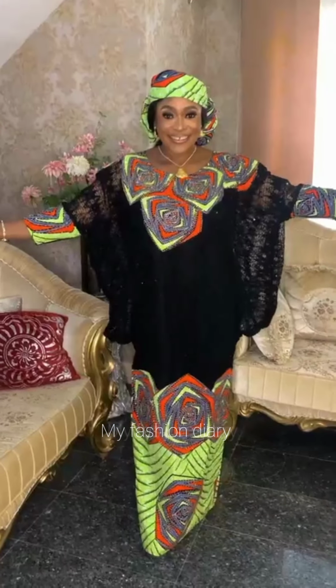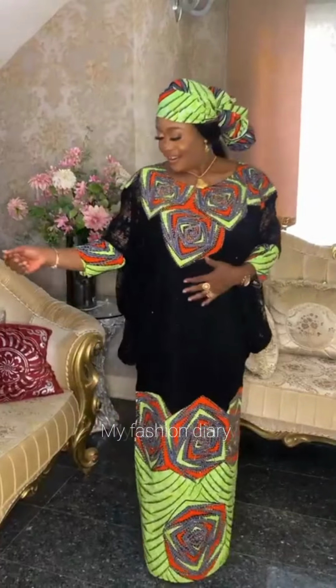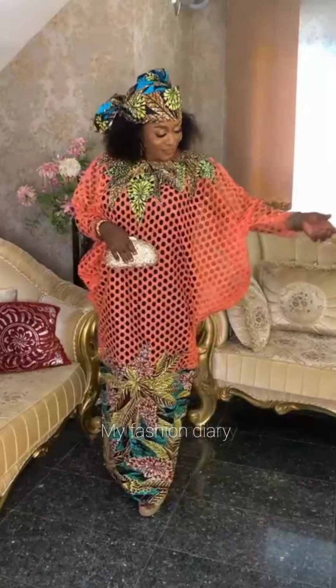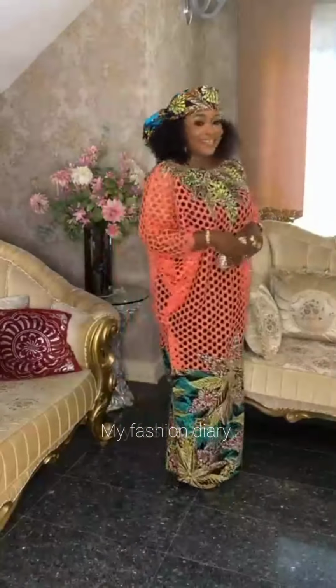The Ankara fabric is also known as African print or wax print. It's a cultural, traditional and elegant cloth which has grown so much popularity around the world and has become a wardrobe essential in many households, especially in Africa.